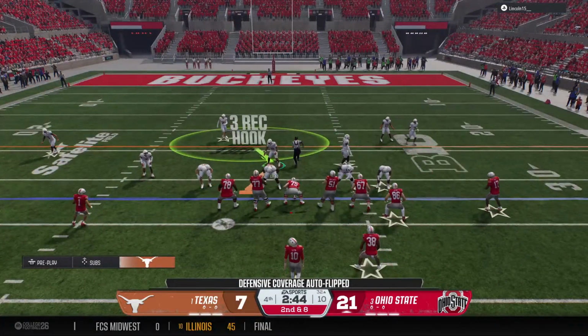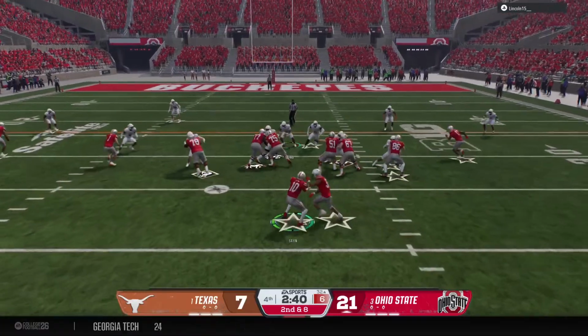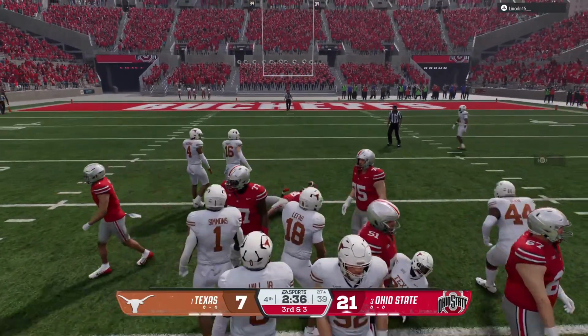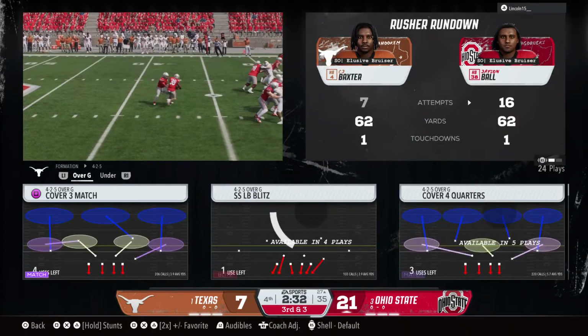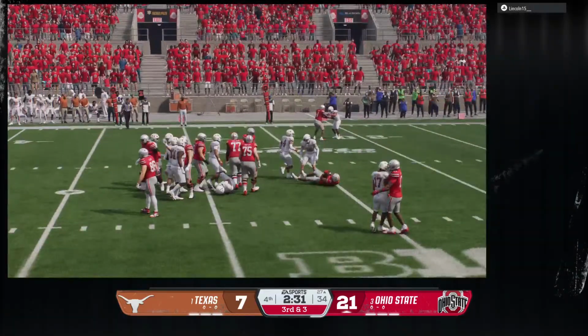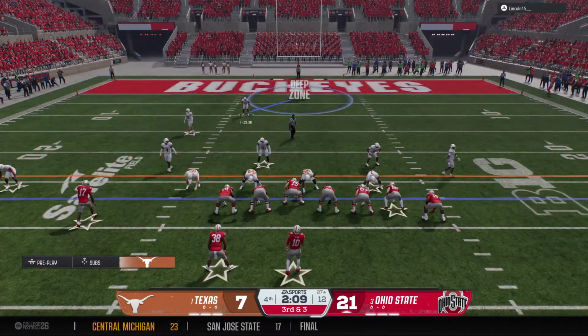2nd down play coming up. Working clock with the ground game. Able to fight for a decent gain here in that running play. It's a good, solid game. 5 or 6 yards. Love to see that from the running game. So let's see what the play caller likes here on 3rd and short from the plus 27.